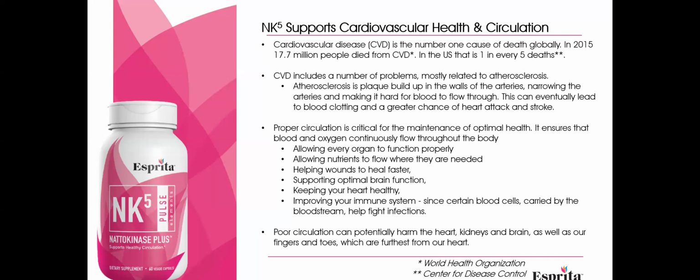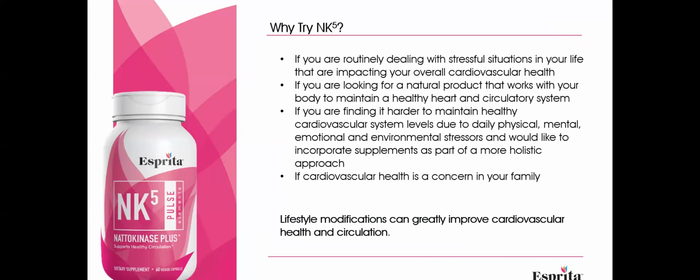So poor circulation can potentially harm the heart, kidneys, and brain, as well as our fingers and toes, which are furthest from our heart. Now, looking at why we should think about trying NK5. So if you are routinely dealing with stressful situations in your life that are impacting your overall cardiovascular health, because stress does cause issues with cardiovascular health, it does impact heart health. So this could be one of the causes.